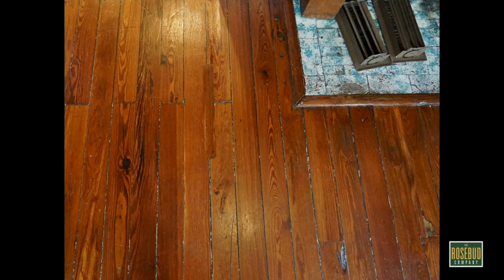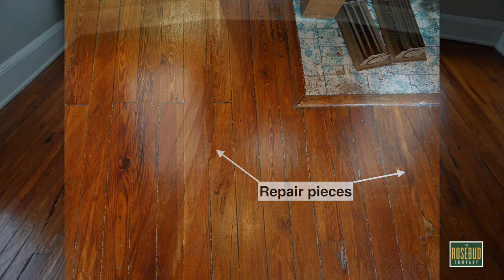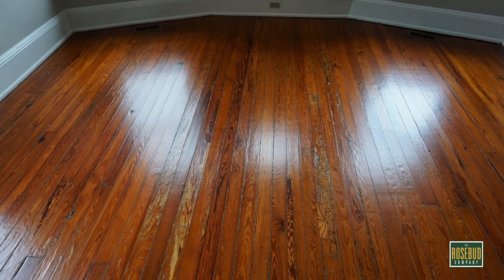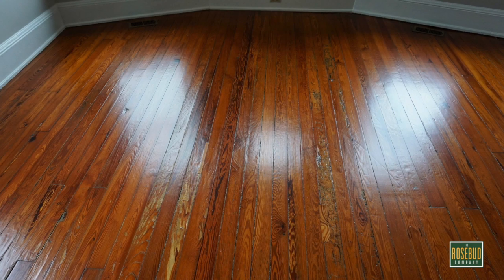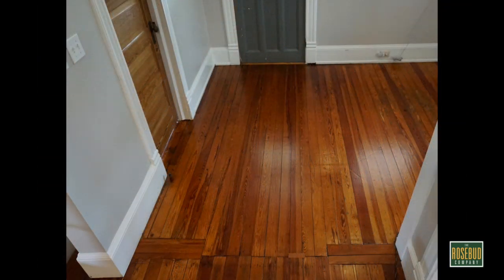Now in this photograph, there are two repairs that were made to the floor, and when I point them out to you, I think you'll get an idea of how we try and discreetly blend repairs into the surrounding wood. Once the floors have been prepped, two coats of finish were applied, and you can see the color comes right back, and this floor will give the homeowners many, many years of good service and do it very attractively.